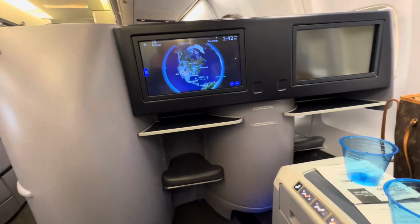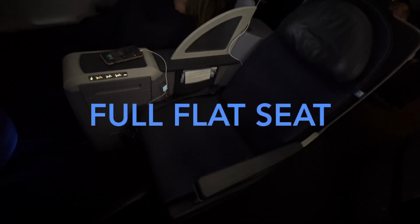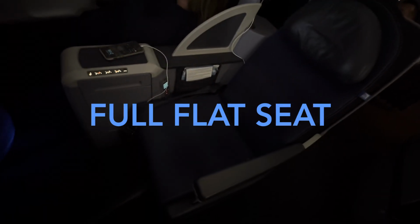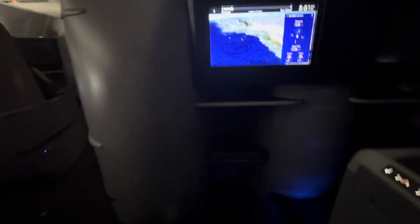And ladies and gentlemen, there we go. Oxygen is needed. So now, you can see the seat is fully upright. We're going to see what it's like to get it to fully flat. As you can see, a number of people are taking naps.